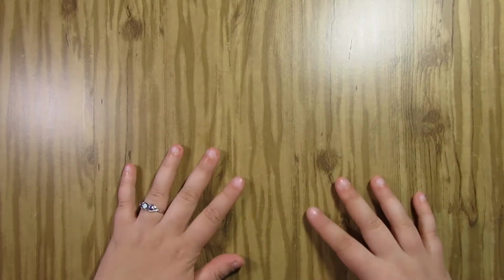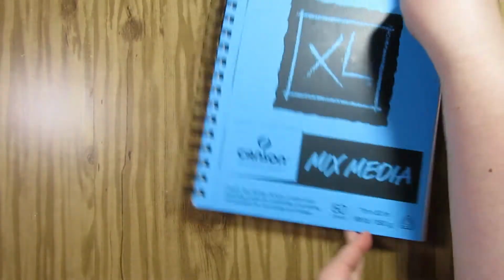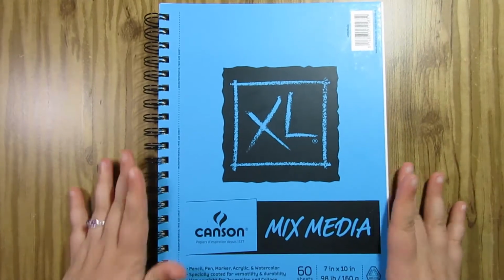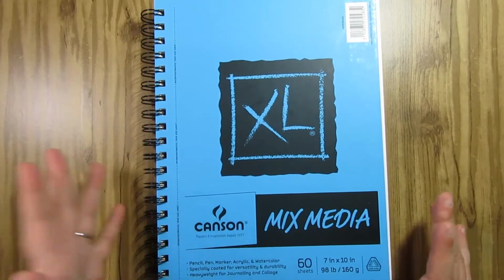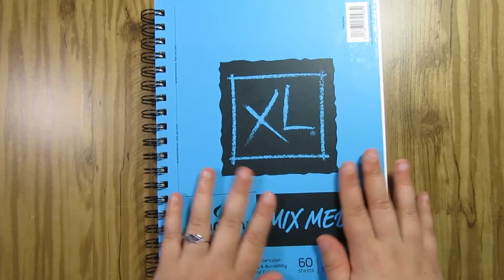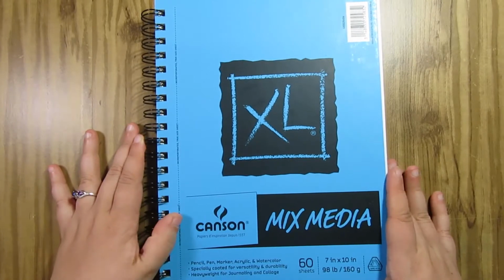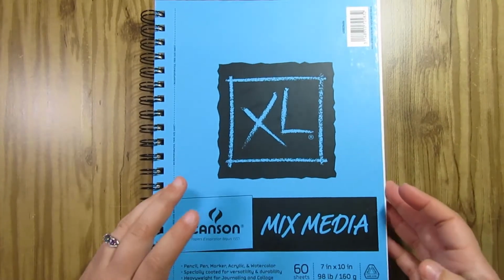So yeah, I guess let's get into the supplies then. So for paper, I am using the Canson XL Mixed Media Sketchbook, 7 by 10 inches. They make them bigger, but this is a pretty good portable size. I do like this size. I've used these sketchbooks many times. If you see my sketchbook tours, you already know that, because these used to be just my drawing sketchbooks for a while too.